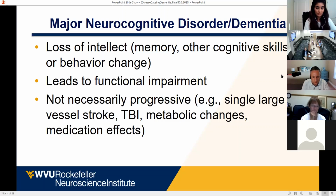It is not necessarily progressive in nature, this overall category is. Most people think when they think of dementia, they think of Alzheimer's disease, the most common one, which we'll speak of. They assume that all dementias are progressive, but that's not necessarily the case. Some dementias happen because you have loss of cognitive functioning from a single acute event, like a traumatic brain injury or a large stroke, but they don't necessarily get worse after that, and they may actually get better. There are a few cases where you can have a dementia, a major neurocognitive disorder that is actually reversible and that you get better. Those are very uncommon, but that can happen.